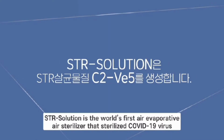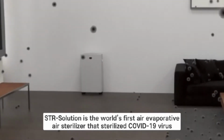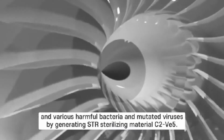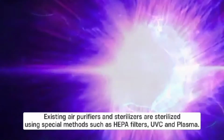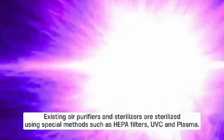STR Solution is the world's first air-evaporative air sterilizer that sterilizes COVID-19 virus and various harmful bacteria and mutated viruses by generating STR sterilizing material C2V5. Existing air purifiers and sterilizers sterilize using special methods, such as HEPA filters, UVC, and plasma.